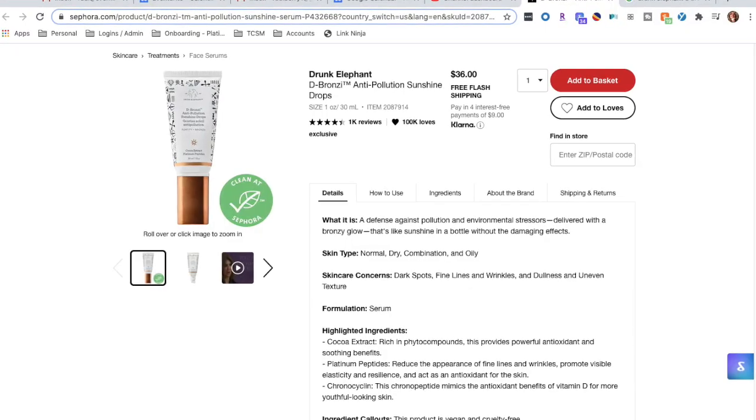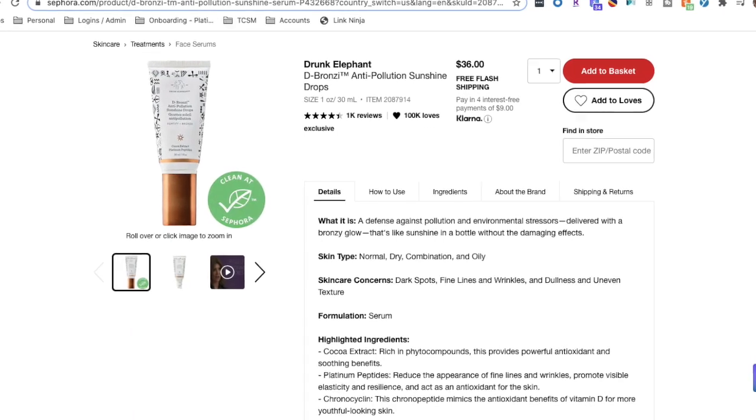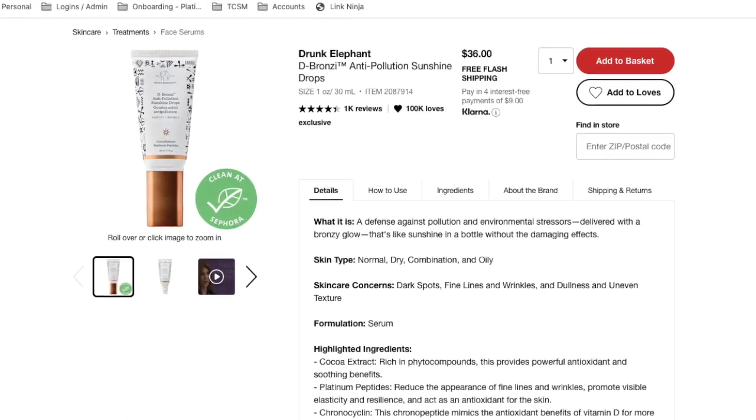All right, let's start off with the details of this product. This is sold for $36. I did get this at Sephora. It has 1 fluid ounce in it, which is typical for a foundation size. And if I think about $36 for a foundation, that is pretty expensive. Although we do know that Drunk Elephant is a very pricey brand, and $36 is actually on the cheaper end for most of their product line.